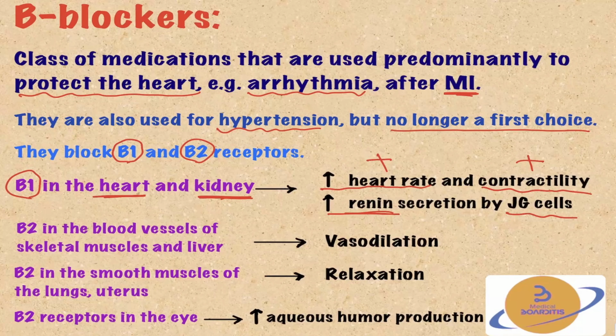The beta-2 receptors are located in the blood vessels of skeletal muscles and liver, and this leads to vasodilatation. Also, beta-2 receptors are located in the smooth muscles of the lungs and uterus, and this also leads to relaxation of the uterus and relaxation of the smooth muscles of the bronchi of the lungs.